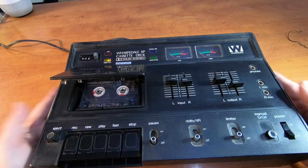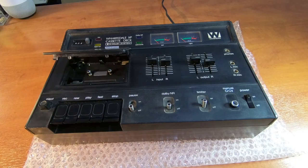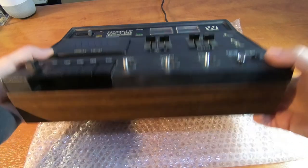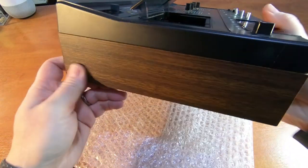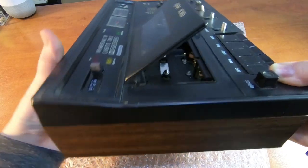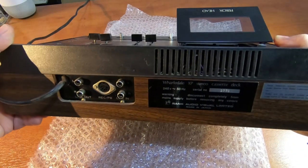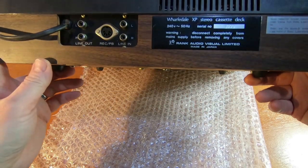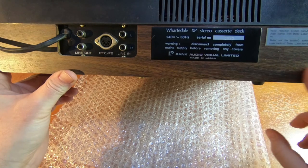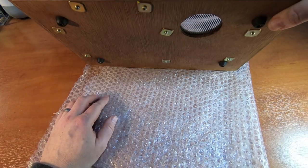What we'll do is let's open it up and take a look inside. So this case, looking around it, we've got a wooden case. A lot of electrical items were made with wooden cabinets from this age. I remember when I was growing up, our family had wooden TV sets. And yeah, this is no exception. I have wood there as well, look at that.